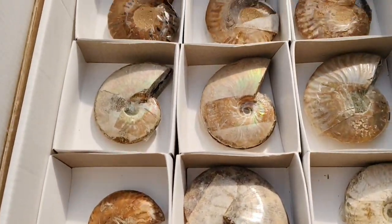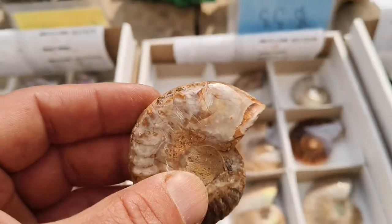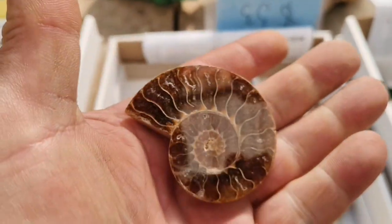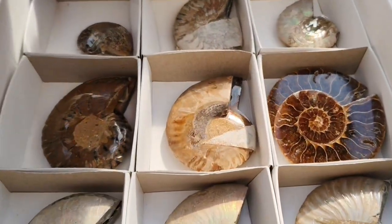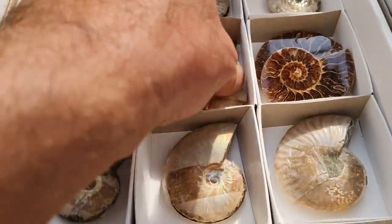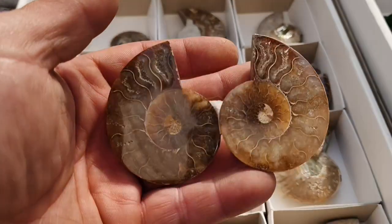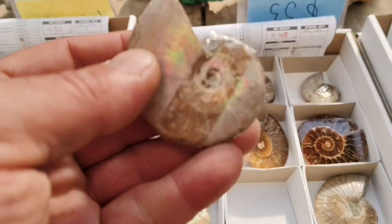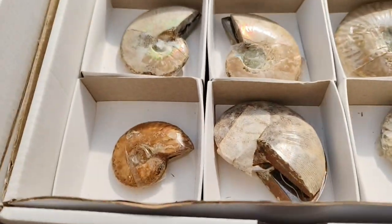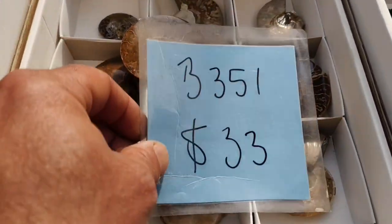Next up, we've got some beautiful ammonites, iridescent and opalized, such as this one here. Little cheeky flashes of red. These are rated good, very good to A grade. They weigh 480 grams. Come on, little fella. There we go. Oh, here's one with a lovely iridescence and opalization. 12 pairs. These are going to cost $33 only, and that's for flat 351.